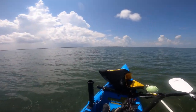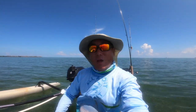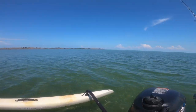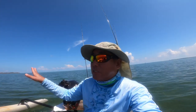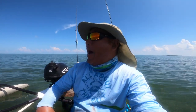Beautiful day here in the Florida Keys backcountry. We're doing another prospecting run. This one is specifically to target this island. This is Big Spanish Key. And it's probably one of the farthest, I think it's the last island on the northeast corner before you go out to just wide open Gulf in Texas and the Everglades that way.